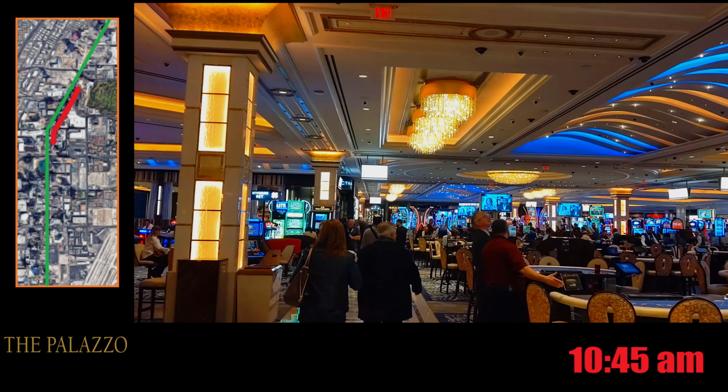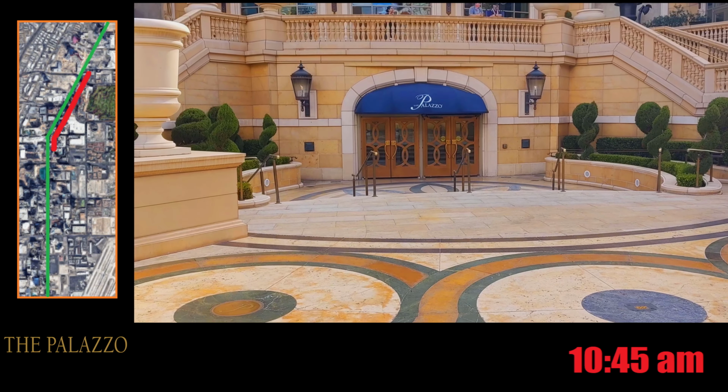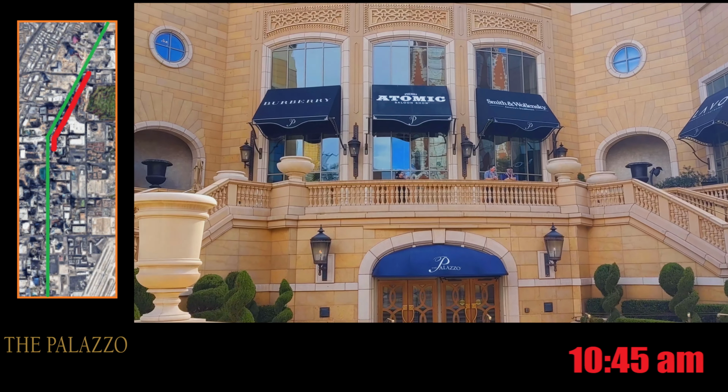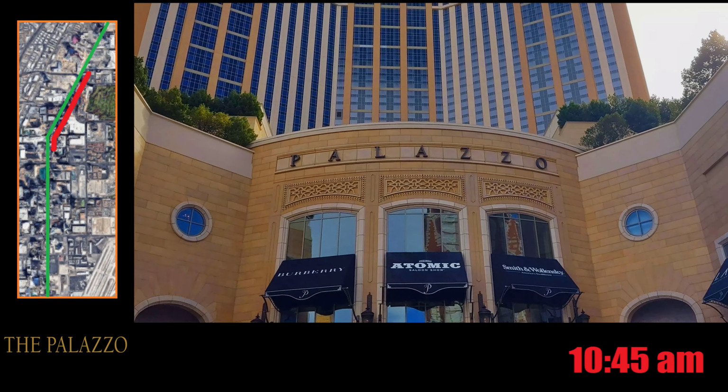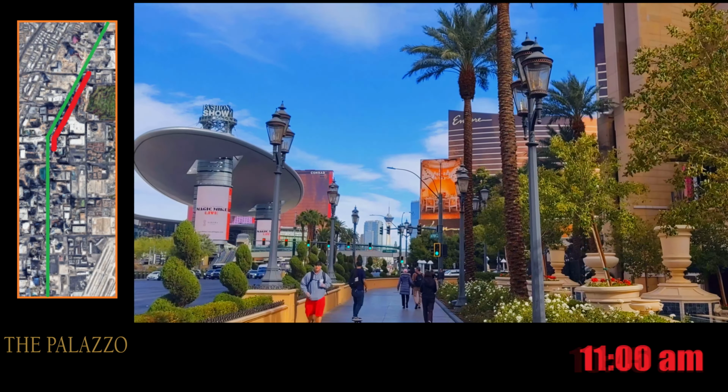The Venetian and the Palazzo are basically a connected property, and when you put them together, they are the largest resort. The largest single standing resort is MGM Grand, but when you put these two together, they're absolutely huge. And they're building an add-on right now that is a giant sphere, like a concert arena, coming out the back side of those two properties.